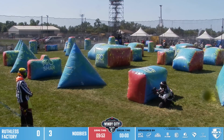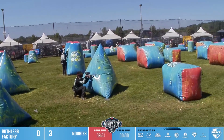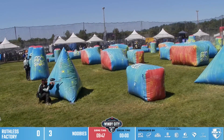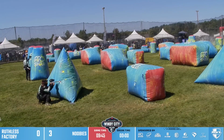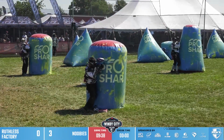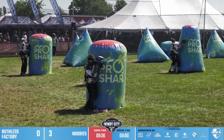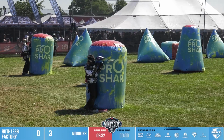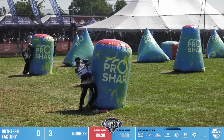And as we say that, Noobies countering on that side. I think that's Mesa in there getting into that Dorito one. Ruthless now sliding into the Dorito side tower, shooting inside. He's worried about a snake filler. I'm not really so concerned. Oh, I think he might have actually made a shot, that bounce shot off the insert into the can. So just two bodies left alive for Noobies.